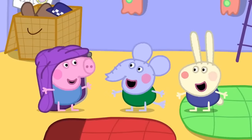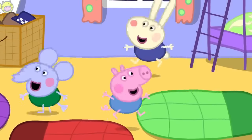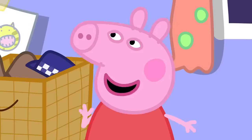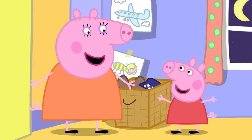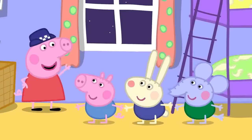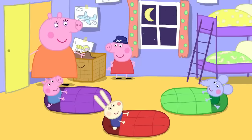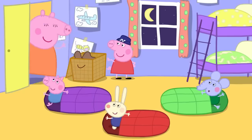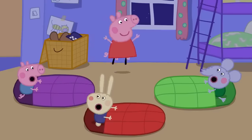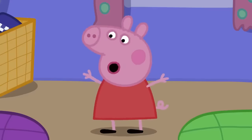George! Tonight, George is having a sleepover with Edmund Elephant and Richard Rabbit. All right, everyone. Time for bed. Don't worry, Mummy. I'll make sure they all go to sleep. Thank you, Peppa. Come on, then. Into your sleeping bags. Quick march. Peppa likes being in charge. Well done, Peppa. Good night, everyone. Night. Only joking. You can't go to sleep yet. There's lots of fun things you have to do first.